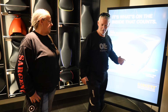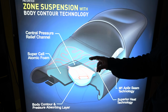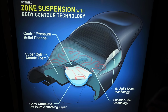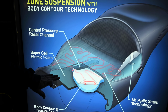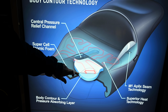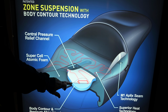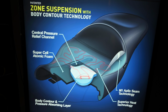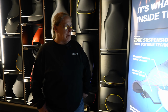Tell me a little bit about the different features. I was checking out this central pressure relief. I've heard a lot of good things about that, especially with us gentlemen, men of an older generation. Give us the layout of the technology behind the seats. Of course, we've got the foam, our supercell atomic foam. We've got an insert foam, an extra cushion layer in the seating area. If you get the heated seat, the heat pad adheres to that. This was developed later specifically for men, to give them a little extra clearance in that area.